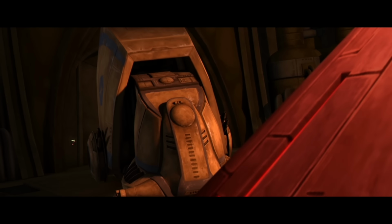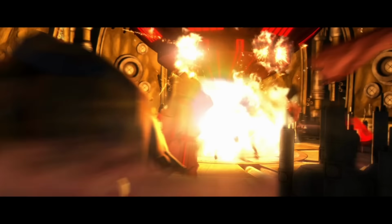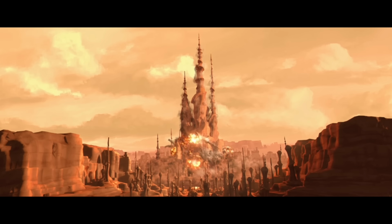Ahsoka and Barriss Offee used this weapon to hit the main generator and bring down the entire factory, surviving by being inside of this indestructible new tank.